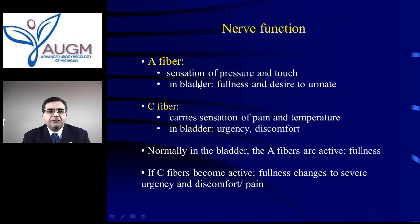In the bladder, it is the fullness. So as you are listening to me, your bladder is getting fuller and fuller, but you can ignore it because the A delta fibers can be overwhelmed by normal sensations. So you can allow it to fill, and even if there's a desire to urinate, you can still curb it.